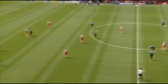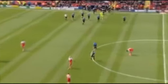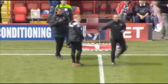That is it. Neil Swarbrick brings the game to an end. Players collapse to their knees as the sun comes out to welcome Bournemouth's title. Jumping in each other's arms. Relief, exhaustion and happiness.